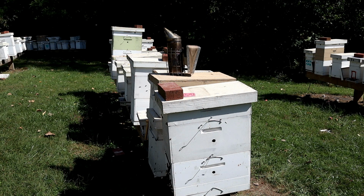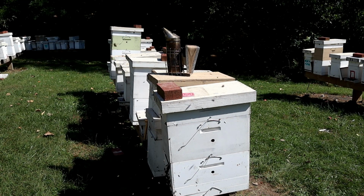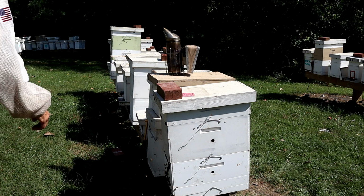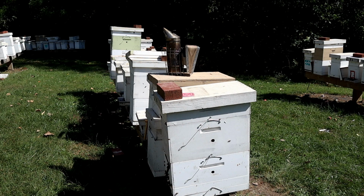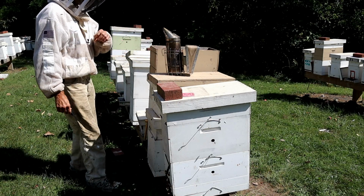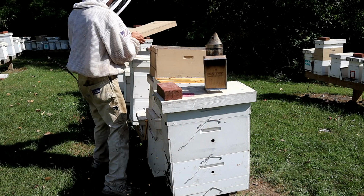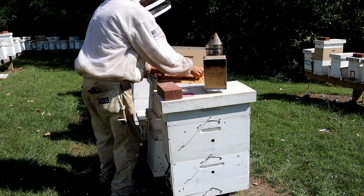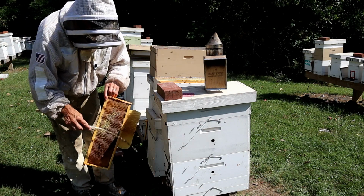And we'll try to go up here and get set up for this. Let me see what I want to do here. Oh, excuse me. We just kind of in a hurry got rid of the bees off of these frames. Now we're going to go through and do a little better job.